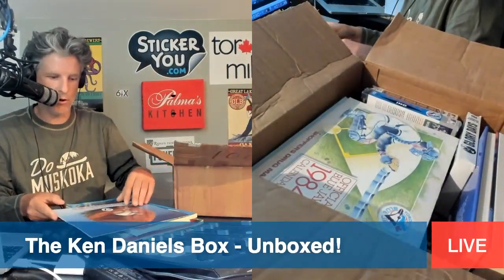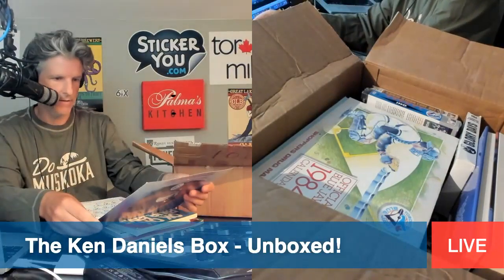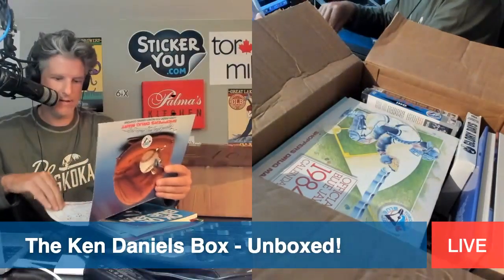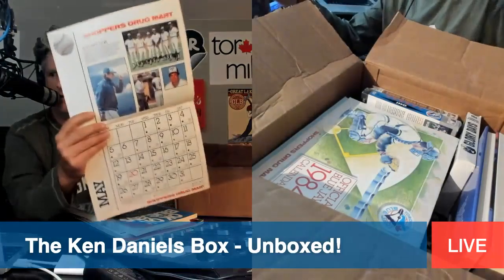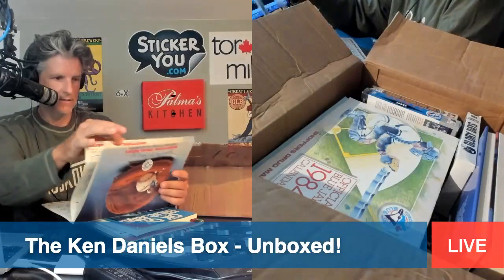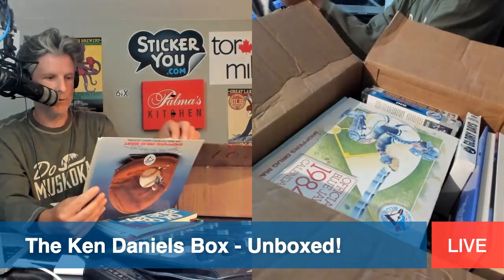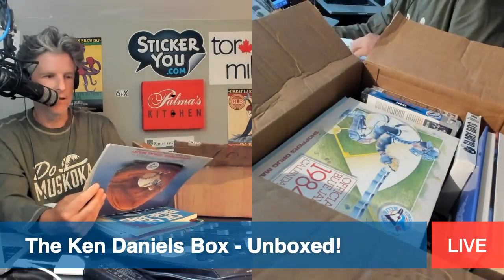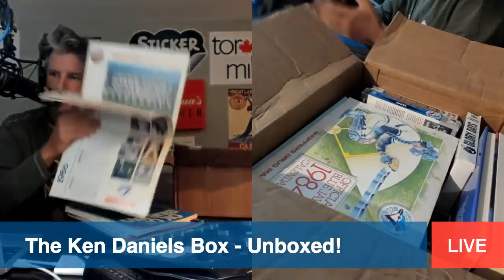This is a Shoppers Drug Mart Blue Jays calendar. 1985, the drive of 85. This is the Blue Jay calendar you would get at Shoppers Drug Mart. Bobby Cox. Honestly, shout out to Bobby Cox. Willie Upshaw, number 26. Lloyd Moseby. Bill Caudill. Wow. George Bell, he was my favorite. And here's the configuration of Exhibition Stadium, of course. Wow.